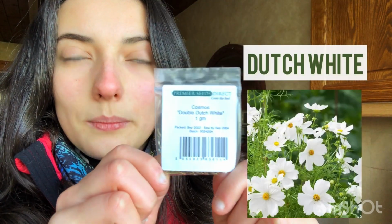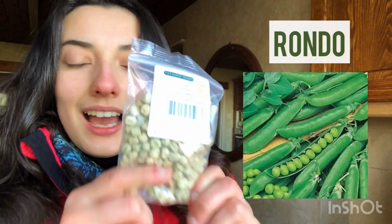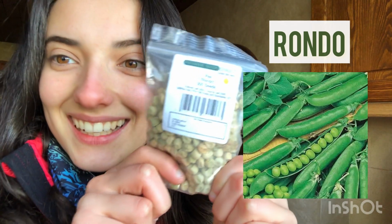There we have some Cosmos Dutch White. I've seen some beautiful Cosmos varieties this year, like apricot lemonade is I think another one that I need to try and get. We've got Millennium Sweet Peas. Thought that was quite apt because I was born in the Millennium year. Rondo peas, 300 in there, so if anyone wants some peas, I don't think I'm going to be growing 300.